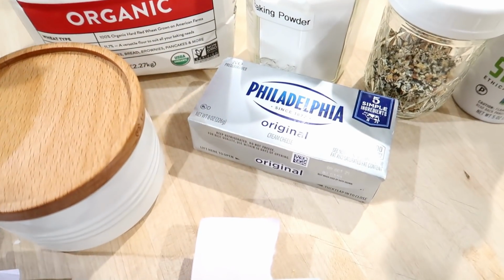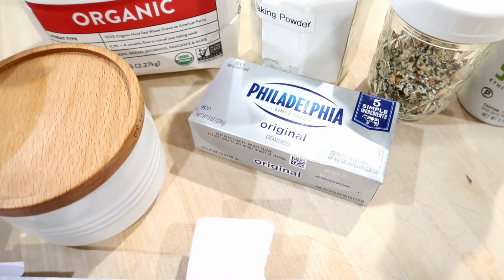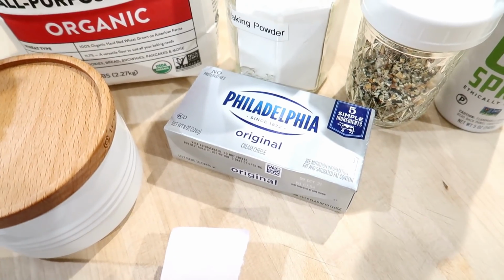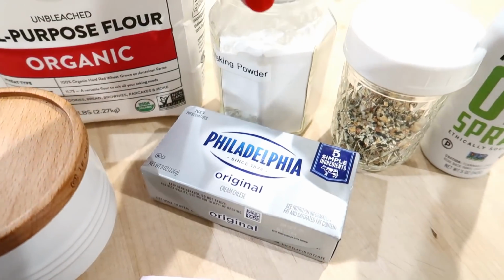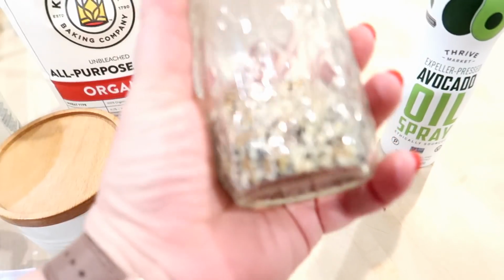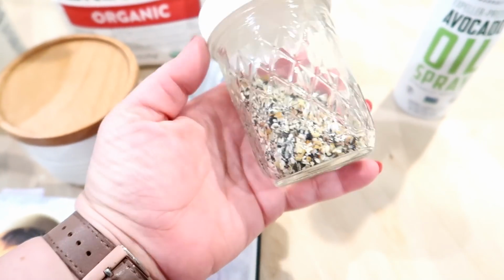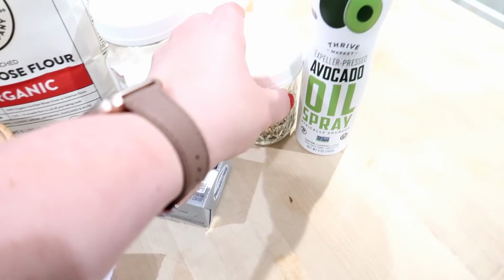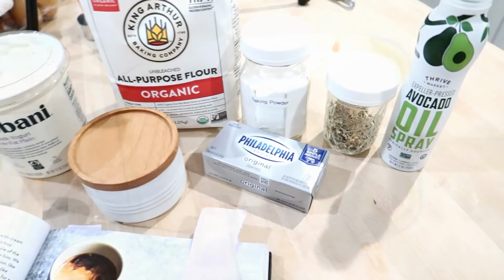The actual recipe calls for 1/3 less fat cream cheese. I don't have any of that on hand, and I had this block of cream cheese in my refrigerator, so I'm just gonna go ahead and use that. Some baking powder. I have some everything bagel seasoning. I actually get this from Thrive also, and then I transfer it into a mason jar. It works out really well. And then I have some avocado oil spray.